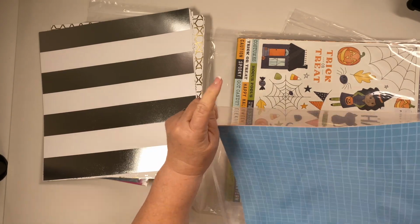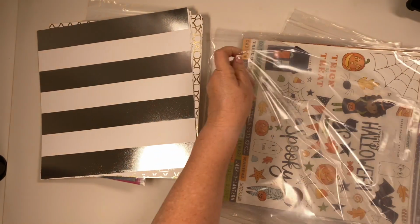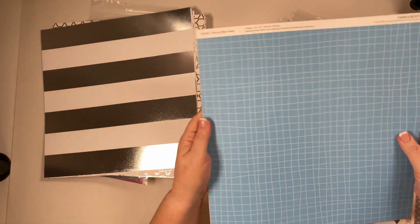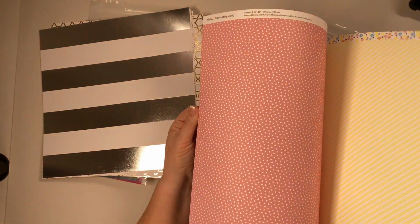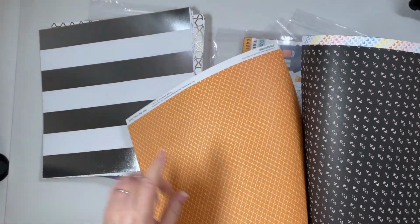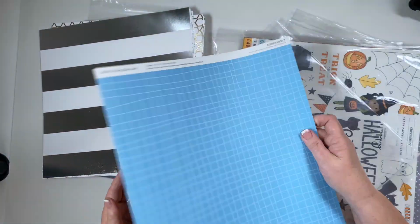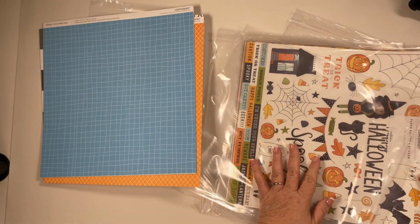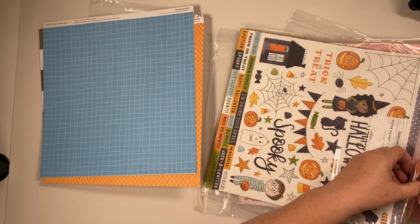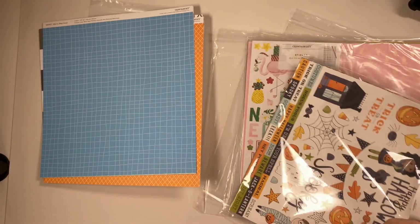I was excited to get this because you have no idea what you're going to get. So you open it up and it truly is like Christmas. My cord's hanging in the picture here. Perfect for my children's high school pictures for band. Halloween, I'm more into fall.